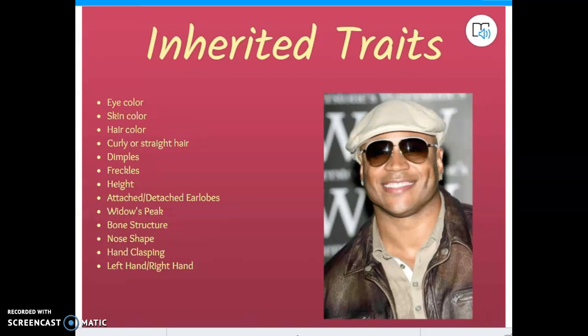Here's what we are going to focus on today. We're going to talk about inherited traits, the things that we get from our parents. When I say they are inherited, that is, you get it through genetic transmission. And it's important because those are the things that your parents give you through the genes that they give you. Again, we said things like eye color, skin color, and hair color. You can go through this list, and there's going to be some things in here that might sound a little odd to us. Certainly, we all know what eye color, skin color, hair color is, curly hair or straight hair.